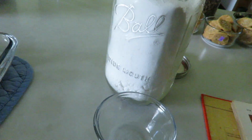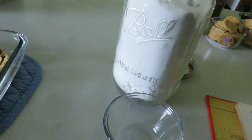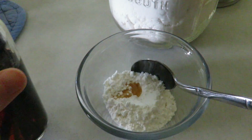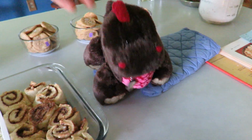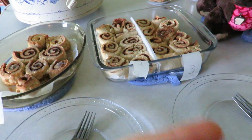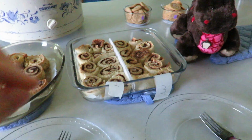I'm supposed to top this with a little bit of glaze, and I'm gonna make a very small amount. Glaze is just powdered sugar, a little bit of vanilla, and milk. So now it's time to taste, and I have my mom with me. She's gonna help tell me which one she thinks tastes best, so it's not just my opinion.